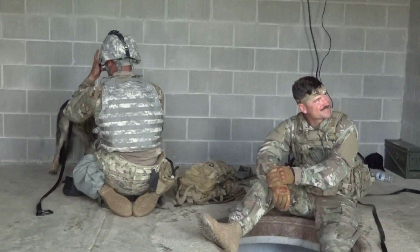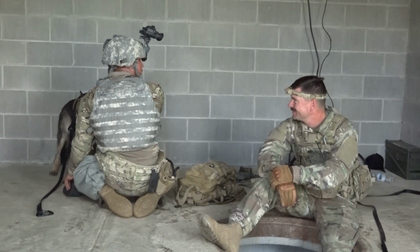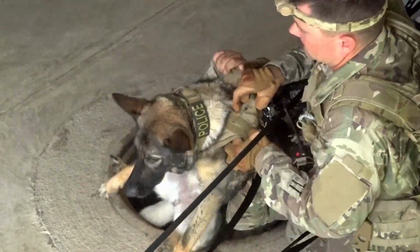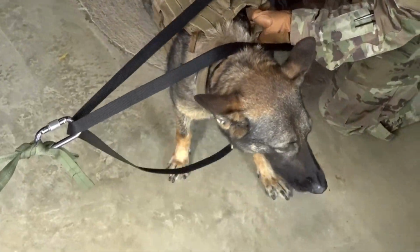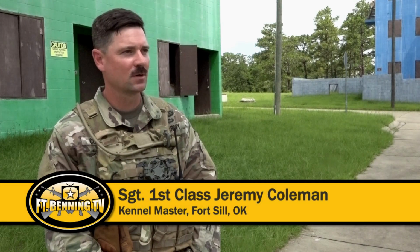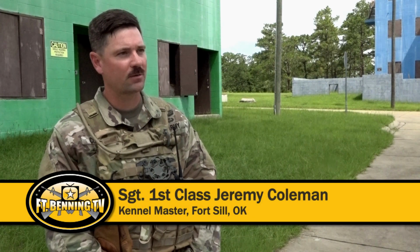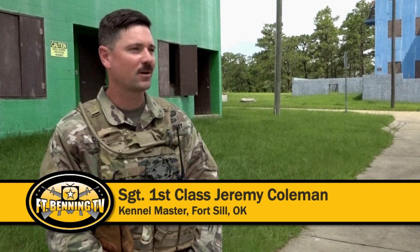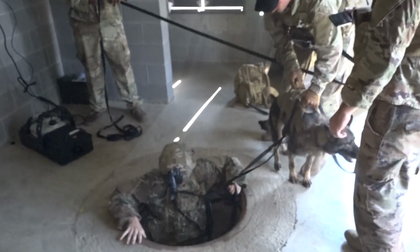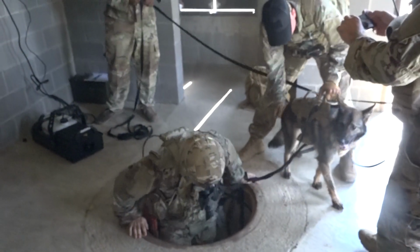Sergeant First Class Jeremy Coleman, kennel master at Fort Sill, Oklahoma, assisted with the training. He says it's important to put these teams in these scenarios before they're deployed. We're putting the dogs through situations they've never been in before, so we're going to see how the handler reacts, how the dog reacts. This way we know how the dog team's going to react with relative certainty when the situation arises where they have to use this training in real life.